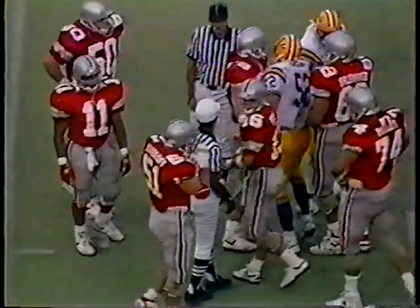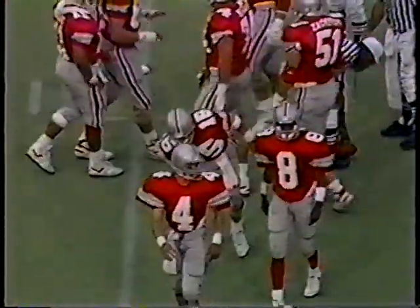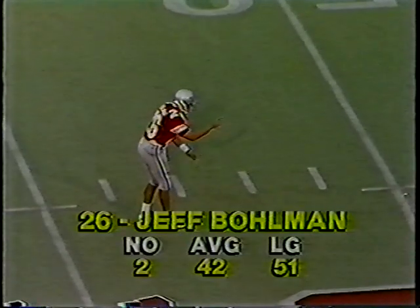Back at the 38. Pressure again coming from the outside. Number 70, James, the defensive end, and also 52, that is Ron Sancho, the linebacker. They close in on quarterback Greg Frey, and he does not have a place to move up out of the pocket. He's thrown for a loss, moves Ohio State out of field goal territory, and the Buckeyes will have to punt.